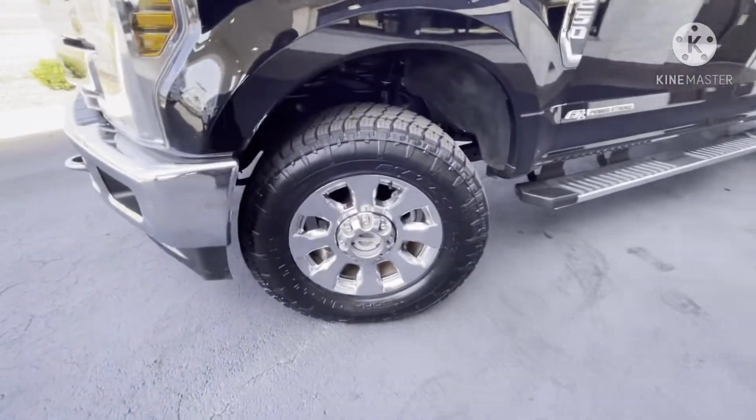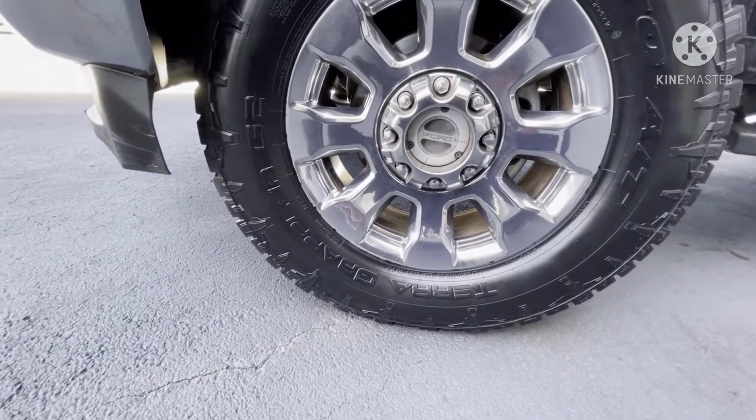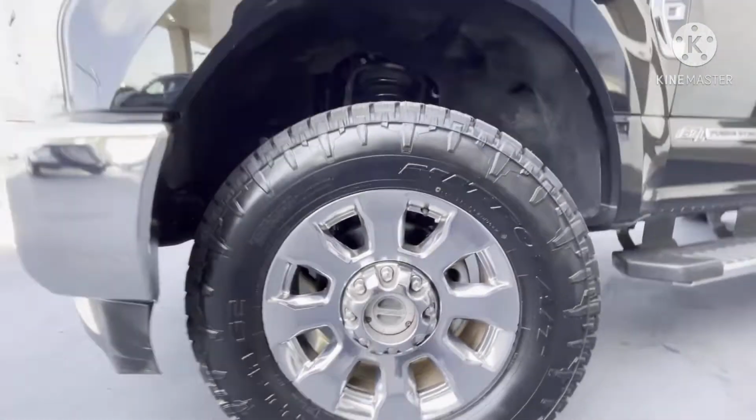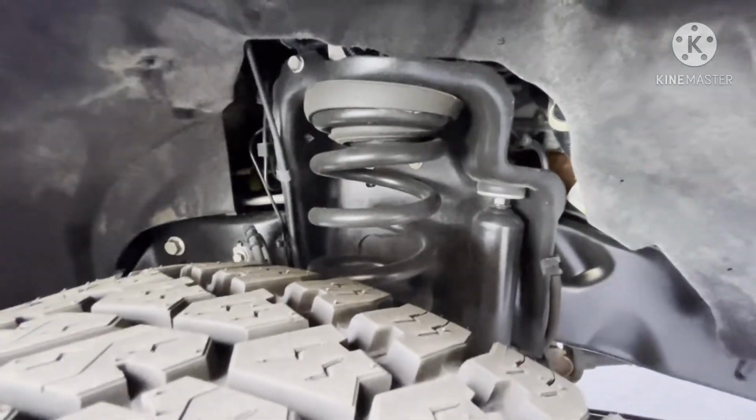And you got the big wheels. What size wheels is these? I didn't check. Let me see. 265/65R20 on the big boy with the Grappler tires, off-road unit. And look at the big springs on him. Big springs, big shocks, big heavy load.